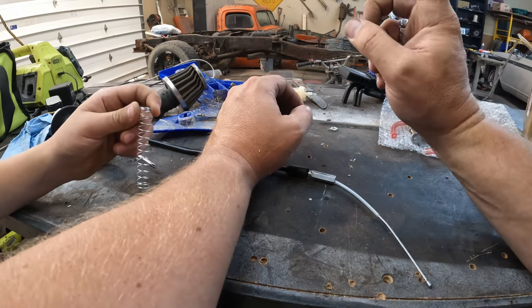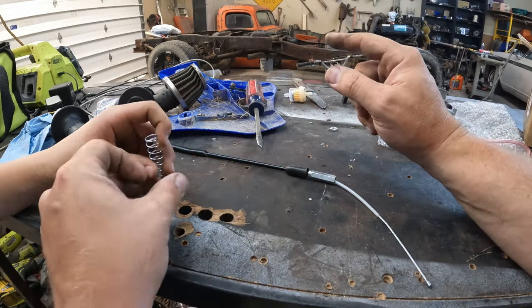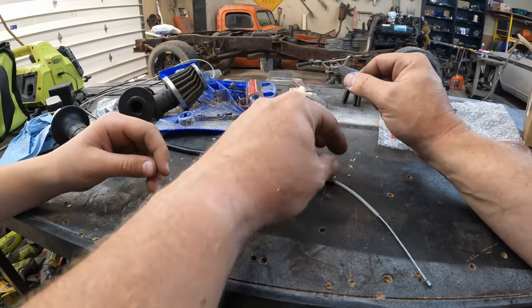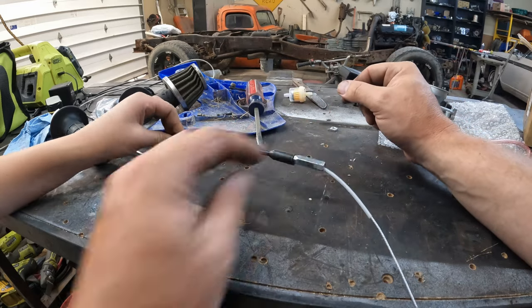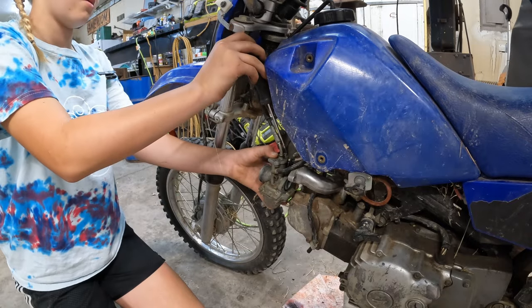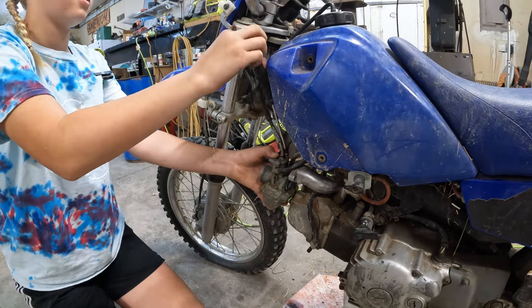Let's go ahead and get the other one disconnected. Let's put the spring back here without damaging it and figure out if we're gonna put in a brand new cable or if we're just gonna use the old cable that's in there. So there's definitely a spring in here, right? Yes, there is a spring in there.